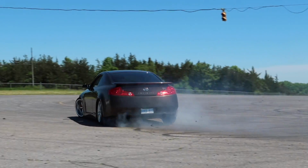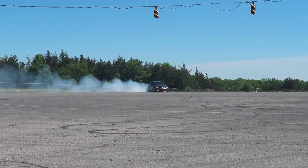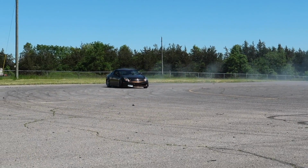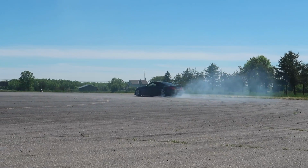But it looks good sideways. The smoke covers them sometimes. But I definitely want to get something a little bit nicer on the back. And right there, sometimes I had grip on the front, sometimes I didn't. I'm going to look into what I have on the front end, these Falcons, and maybe see if I can get something a little bit stickier.